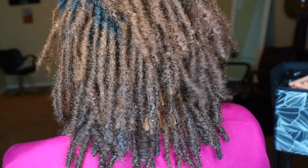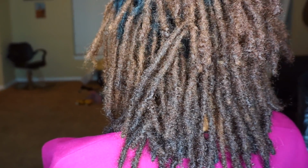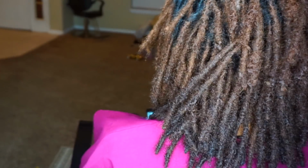Those of you who see what I post on there about her hair, and then the few videos that I have on here about her hair, those of you who always love her hair, I told her, send me some pictures so I can put together this lock journey for the people who do love your hair, and then, of course, just for her so she can go and look at her own hair.